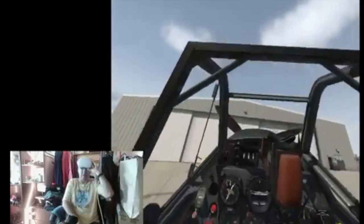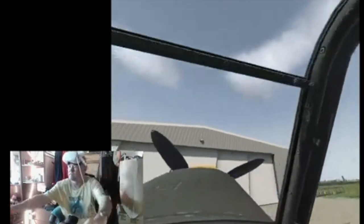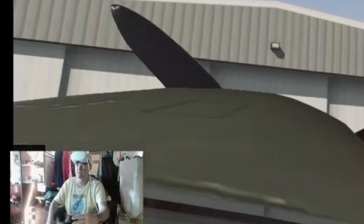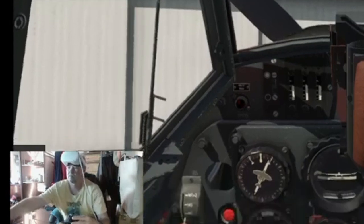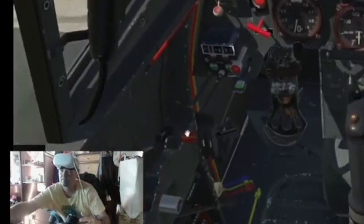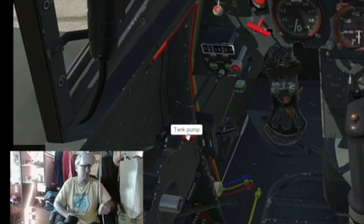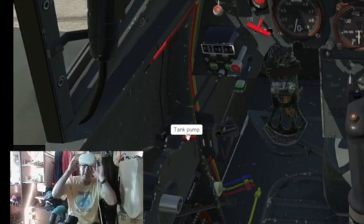Let's come out of VR. I'll leave it up there because the microphone... What I'll do is I'll disable the VR and I'll have a good look on the screen, because we've got descriptions. Tank pump. You see, what on earth does a tank pump do?